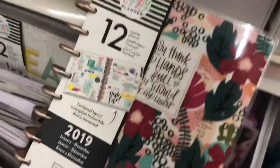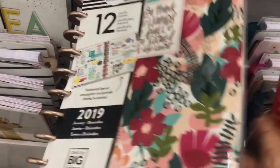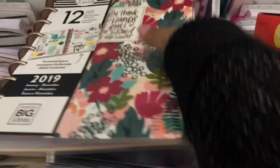This one has caught my eye. It's so pretty. If you think my hands are full, you should see my heart. That is so cute. Oh my God. I need a planner, but I'm just gonna get the gingerbread house today.